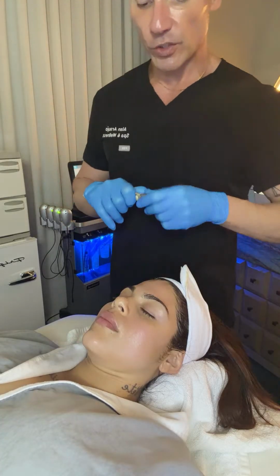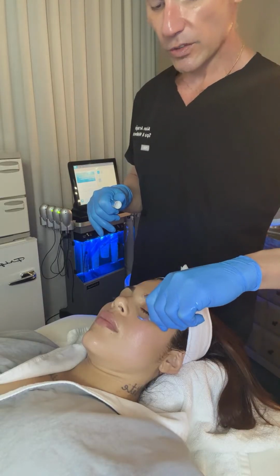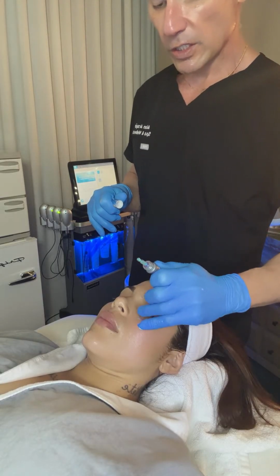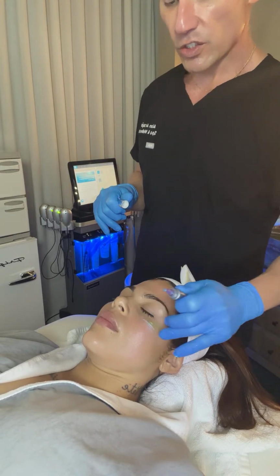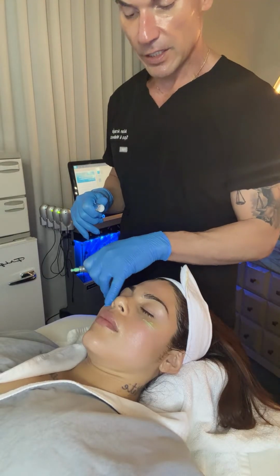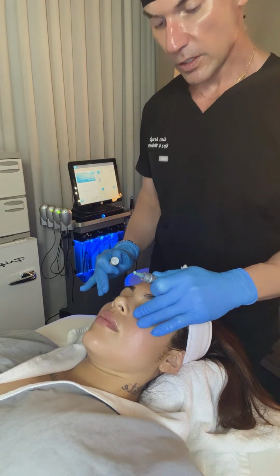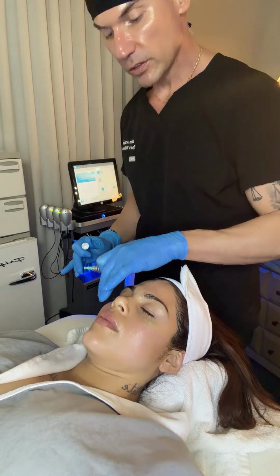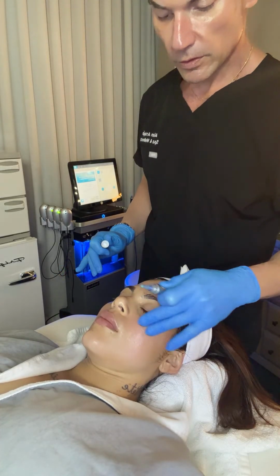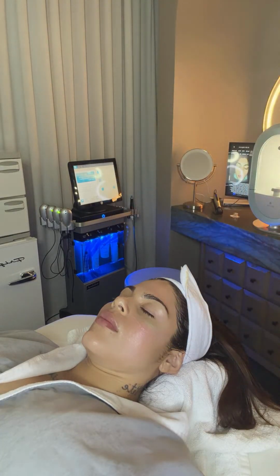And here I'm going to use, on this part of her eye, the optic crystal. Optic crystal has antioxidants, so there's so many good things that we're going to use here too.